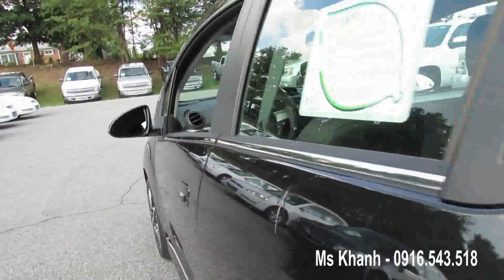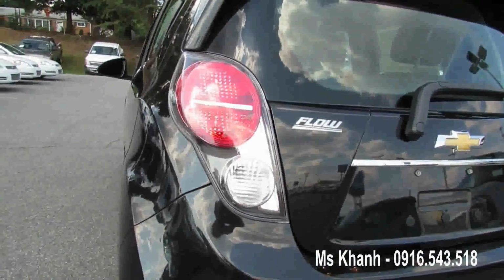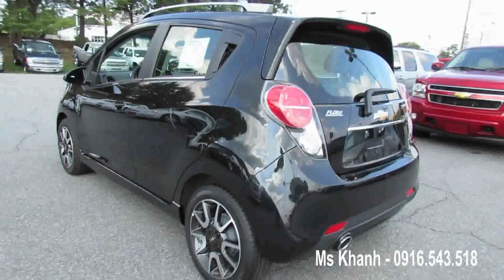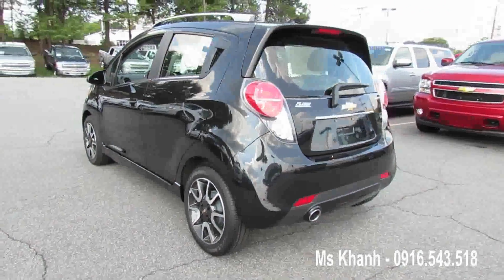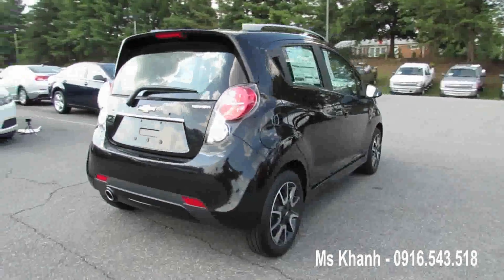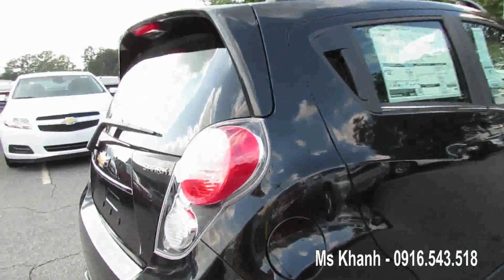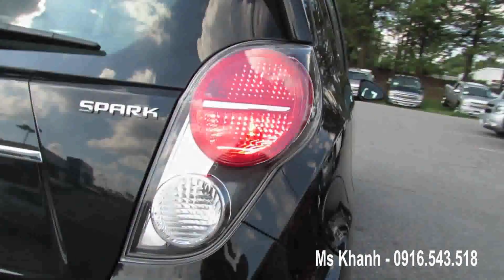A neat little styling cue that you'll see as you come across the back is the flush door handles also seen in the Sonic hatchback. As you come across, the back still definitely looks like a Sonic hatchback in sort of relations, even though the proportions and overall styling is a good bit different. The back end slopes off, it's very smooth, very curvy, and nicely finished in my opinion.